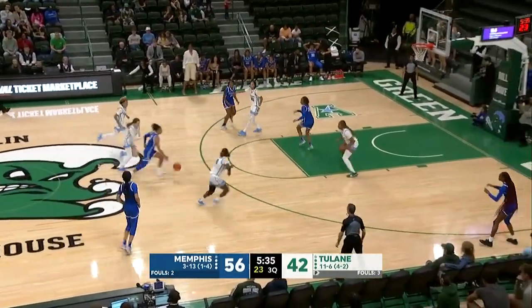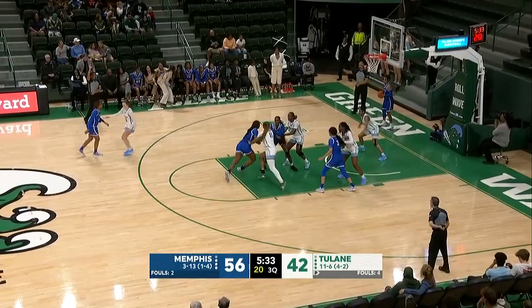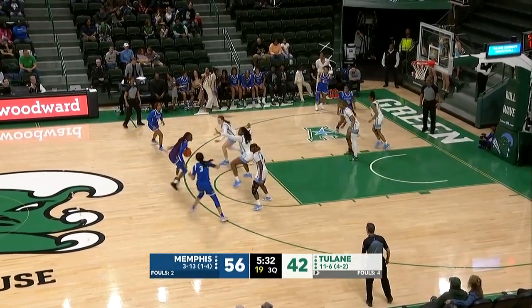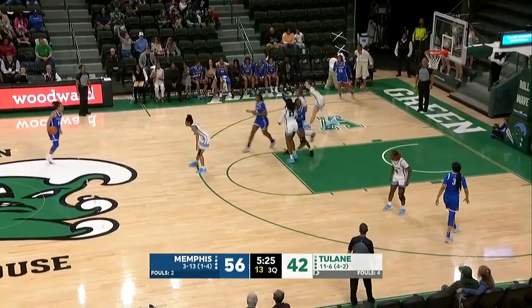They pressure in the backcourt on Hageman. She breaks it and draws a foul. A foul was called on Hannah, her first. So they'll inbound to Bowler. 14-point Memphis lead. It's been as large as 16. Tulane has not led in this game.